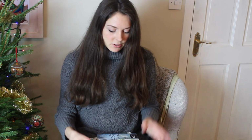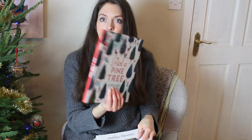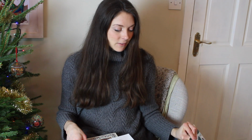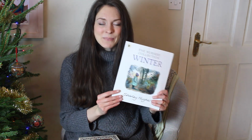The other books he reaches for a lot are The Little Christmas Tree, the reason being it's got lots of flaps in it and he loves lifting flaps. Pick a Pine Tree, I think it's just got such a pretty cover, he tends to grab this one too. And also I love reading this to him, it's lovely. It was also lovely when we were putting up our Christmas tree, because I prepped him by reading this beforehand, and it wasn't such a surprise then when he saw the tree.